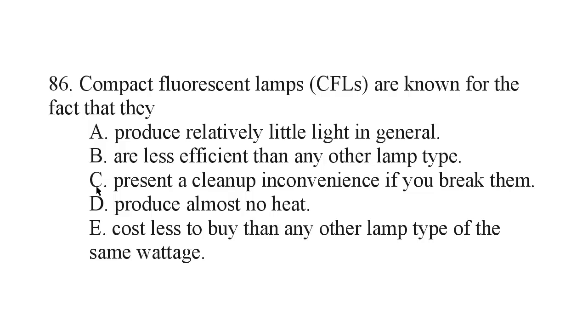How about C? Do they present a cleanup inconvenience if you break them? Yes, they do, and the reason for that is that they contain mercury, and you need to take certain precautions in order to protect the environment and your own health if you break one. You don't want to break these things if you can possibly avoid it. So that is the answer. The answer to this question is choice C.